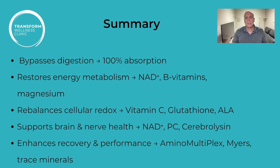So in summary, why do we do IVs? It bypasses digestion, so you get 100% absorption. It restores your energy metabolism. It rebalances your cellular redox, that oxidative stress balance. It supports brain and nerve health and enhances recovery and performance.